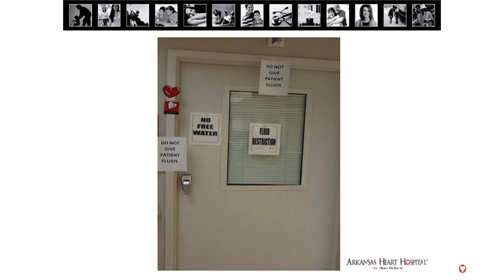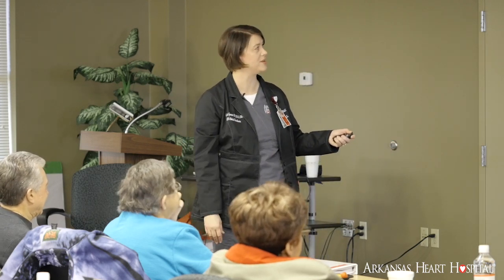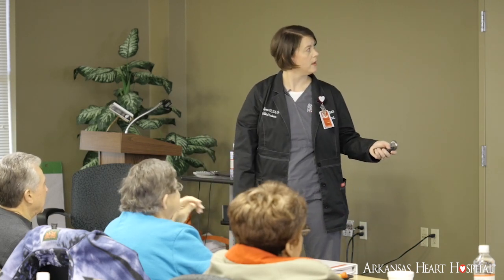This is a 1,200 cc fluid restriction, which is like 30 something ounces a day. We're not letting this guy have any fluid because he's totally full of fluid. Do not give the patients fluid. No free water. Someone's got a messed up sodium level too. So anyway, you don't want to be that guy.